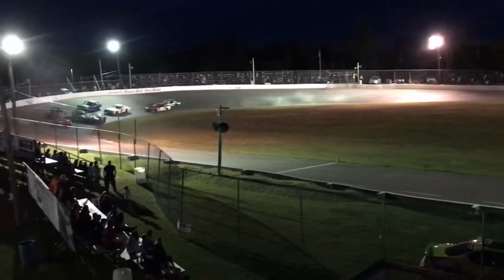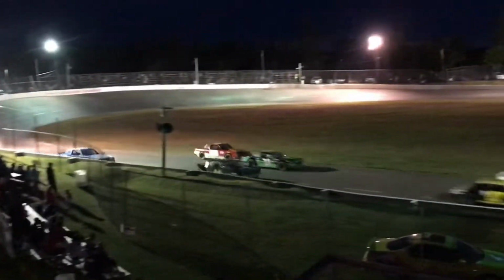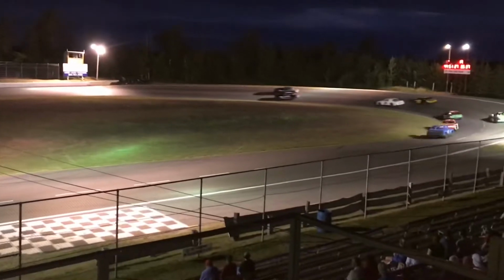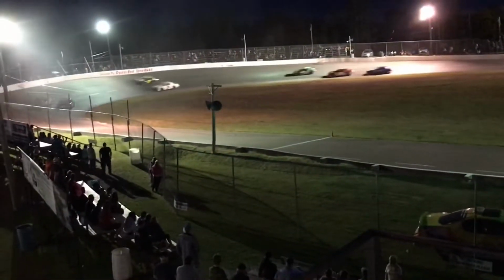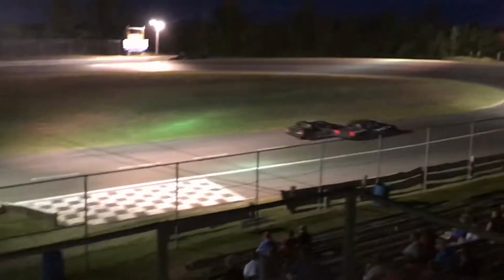Trouble around 3 and 4. Can they get it back and underway? And no. Andrew Thompson really having to put the brakes on there to avoid some trouble. Zach Chapel not handling well at all. Meanwhile, up front, Mitchell Arsenault and Colton Ford side by side.